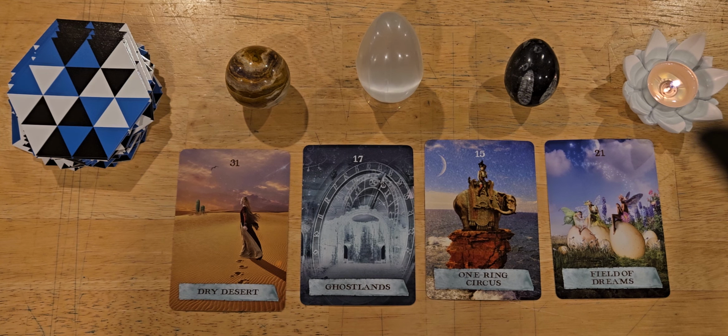All right, let's go ahead and look at the third card here. The third card is the archetypal tool you must use, find, or give up so destiny can unfold. Think of this as the key to the situation or the best tool for the task at hand. One Ring Circus.